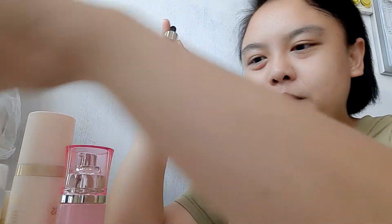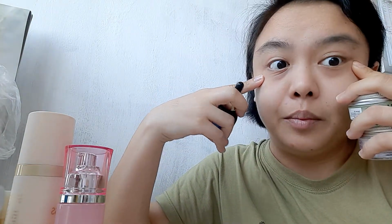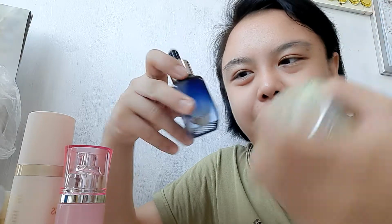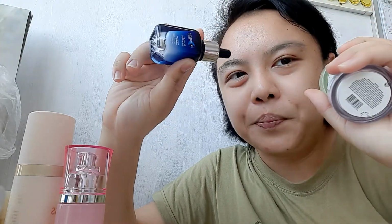And next up, I have three items for... I'm sorry, my arm is blocking. Next up, I have three items for my eye bags. Yeah, I know my eye bags are bad, but I have three eye creams to tackle my eye bag problem.